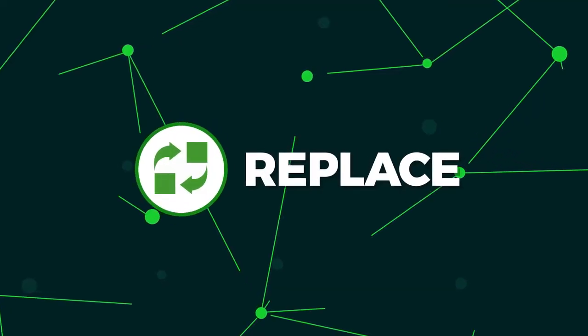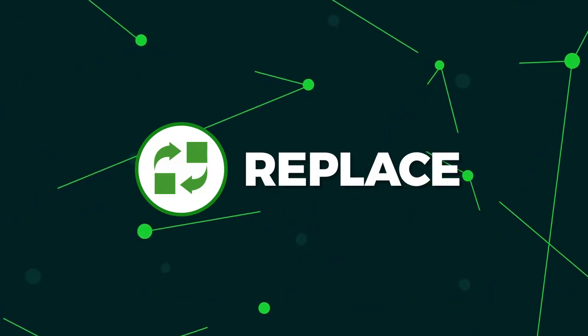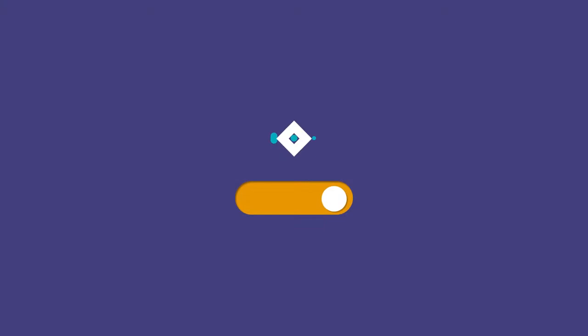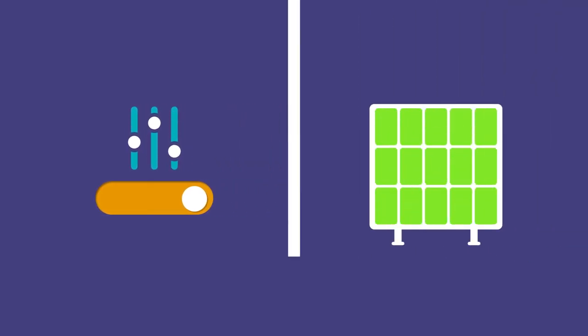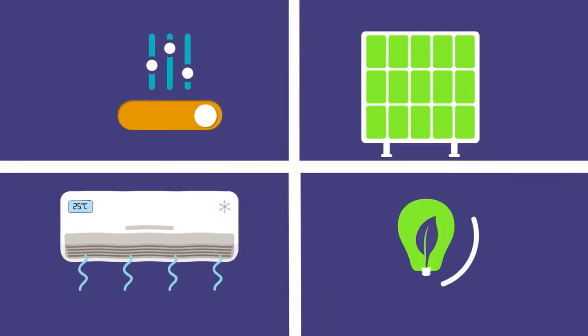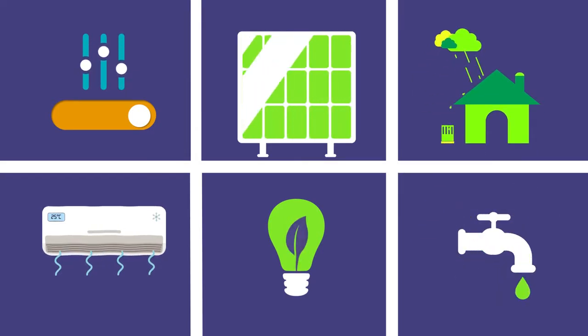Replace. The replace phase moves on to replacing outdated technologies with more efficient, environmentally friendly solutions. Some popular implementations from this phase are centralized switch controls, solar thermal and solar PV panel installations, inverter aircons, LED lights, rainwater collection, and low-flow faucets and shower heads.